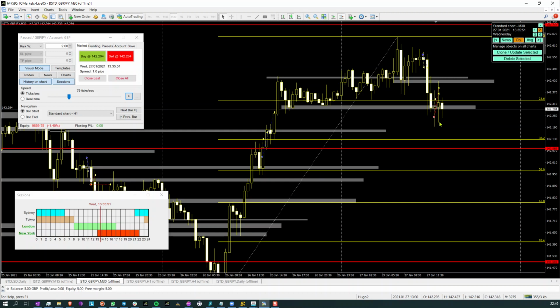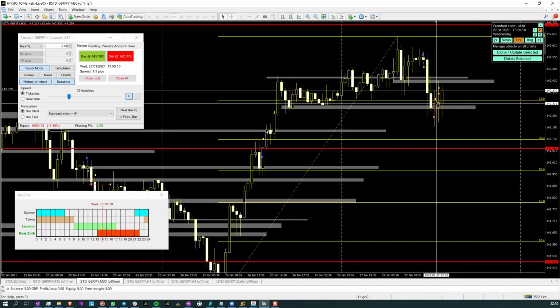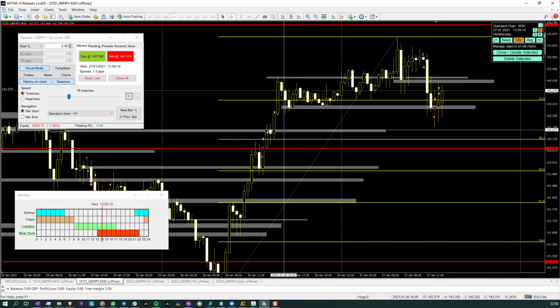Bullish. I cannot enter yet. I need to break this low because we have a bullish candle here. We need to break the low of this M30 or the high. Doesn't matter to me. Well, it stopped in this shift. Really? From here? No, we didn't touch that yet.